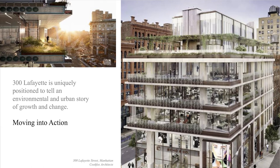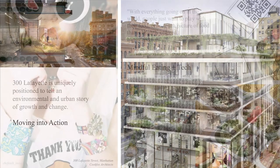One example of Group 2 is 300 Lafayette in New York City. The office building will make a statement that merges aesthetics with coherent vision while reconnecting the neighborhood and its residents with ecological systems and setting a new standard for a sustainable workplace design.